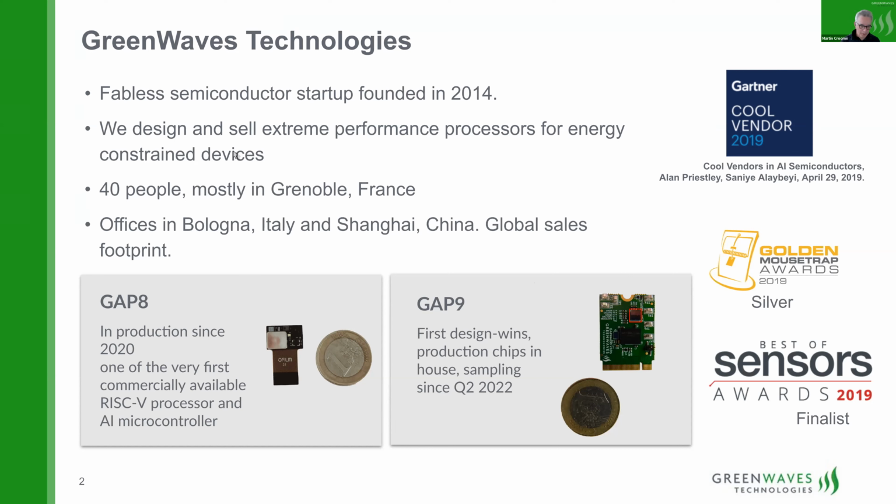Our first product was called GAP8. It's been in production since 2020. It was really focused more on the IoT sensor area, so devices with slightly larger batteries, but that have to last for years. And GAP9 is the product that I'll be talking a lot about today, which is more focused on audio. However, it does extend to what GAP8 was capable of doing. And it's been in-house and sampling to customers since Q2 of 2022.